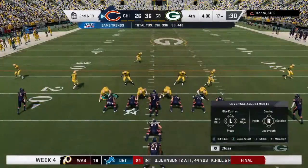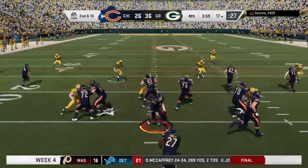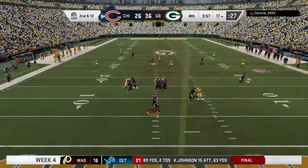So now 2nd and 10 after the incompletion on 1st down. Here's Trubisky.